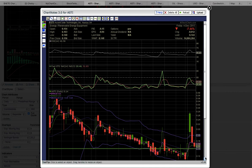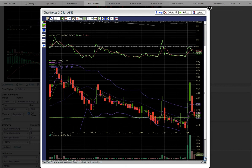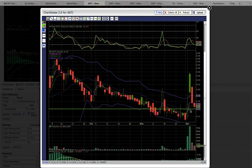Okay, ASTI had this really nice move on Tuesday of last week, and a bullish one white soldier reversal pattern formed on very strong volume, and then that was followed by this big gap up open the following day. This was the open on Wednesday. And what happened was the share price ran to 28 briefly and then pulled back, and the share price was under pressure the entire day, forming this solid black candle.